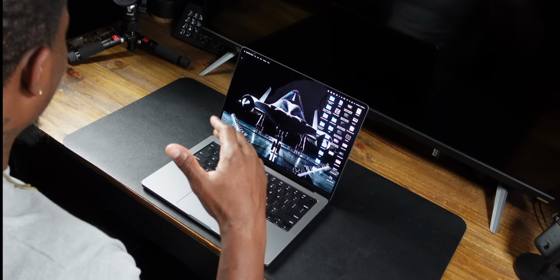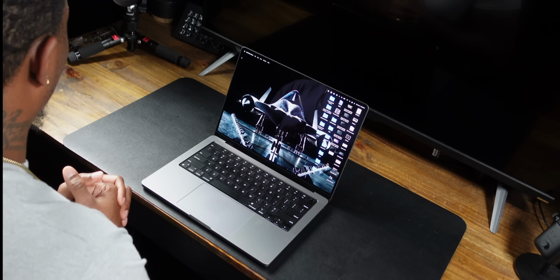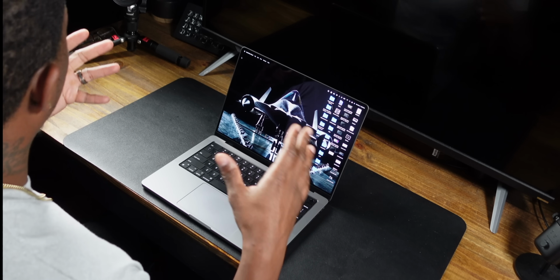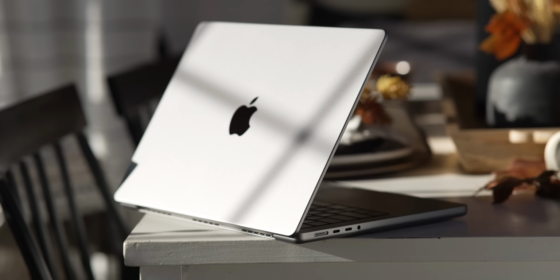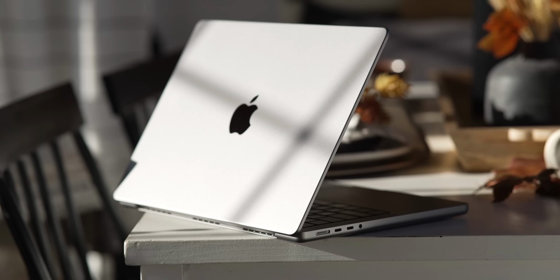The speakers, oh my God, compared to the M1 MacBook Pro, have also been a huge upgrade and totally worth the money because the speakers on the 14-inch sound amazing, and people with the 16-inch, they got the 14-inch kind of on steroids because it sounds even better on the 16-inch.